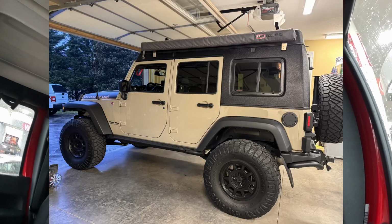All right, this might look a little bit different. I got there a little bit late and everybody was standing around waiting on me, so I didn't actually get to film anything, but we did get the top switched over, and Tim's going to send me a picture of his Jeep when he gets a chance. It actually looked really good.